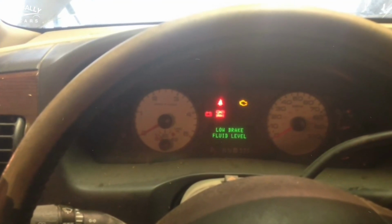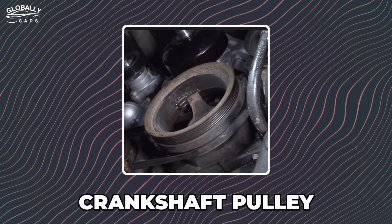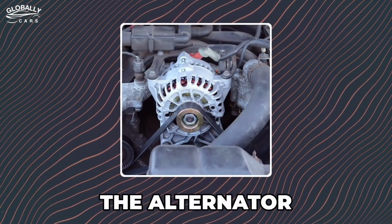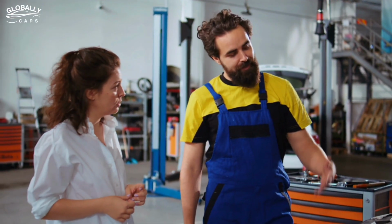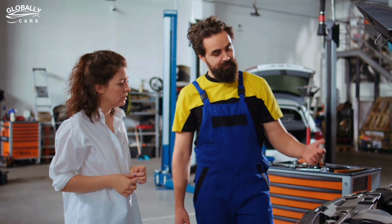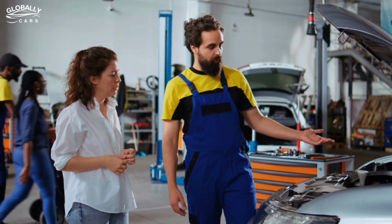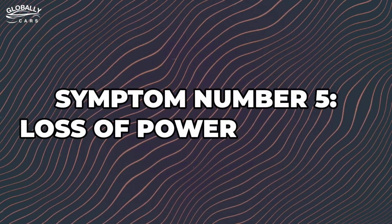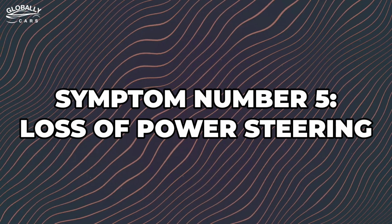If you experience slow cranking or find that the engine struggles to start, it's a good idea to have the crankshaft pulley, the position sensor, and the alternator inspected. Addressing the issue early on is important to prevent further complications and avoid being stranded due to a non-starting engine. Symptom number 5. Loss of power steering.